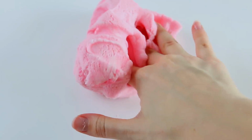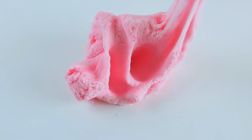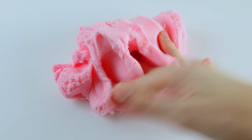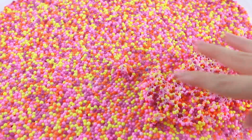So it's a little bit of the best of both worlds, but this is definitely one of my favorites when I'm traveling because it doesn't make a huge mess, which is a huge plus for me because I am a really messy person, guys. I'm sure you know that by now, but I will ruin anything. You give me slime, odds are it's going to end up on my clothes, which probably isn't a good thing. I need to stop doing that.